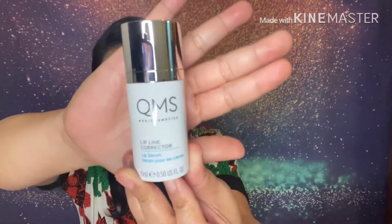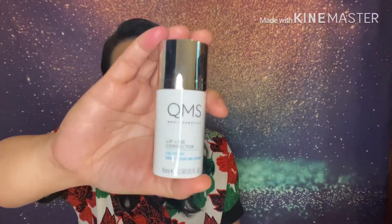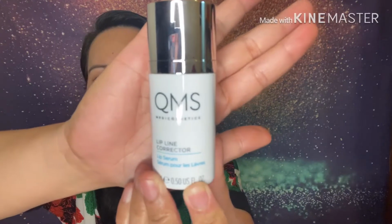Okay, yeah, I think this is the item I chose. So this is the QMS Medicosmetics Lip Line Corrector, and this one retails for $200. And this one is a lip serum. So how do you use this? Lightweight serum formulated to hydrate and plump the lips for a smoother, youthful appearance. Formulated exclusively for the upper lip area, Lip Line Corrector targets fine lines and wrinkles. This high-performance lightweight serum is specifically designed to hydrate and plump lips for a smoother, youthful appearance. Now this one retails for $200. My gosh.